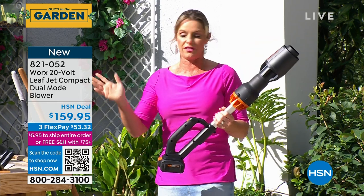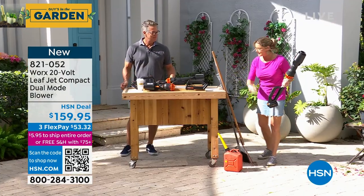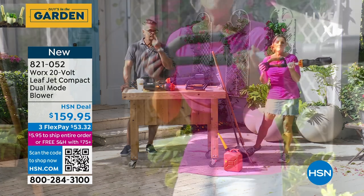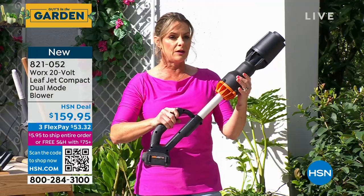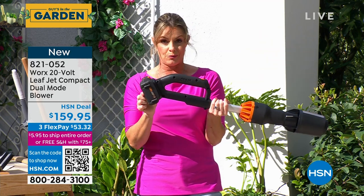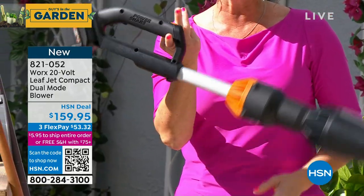So let's start with one thing. You're not gonna have to use a rake. No longer using a broom, no gas can, and no extension cords. This is powered by our amazing battery. So why does it have this design? First of all, we wanted to make sure that it was lightweight. Even with this extra large battery, which is a $100 value on its own, it's only 4 pounds.